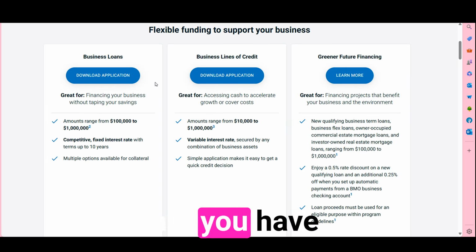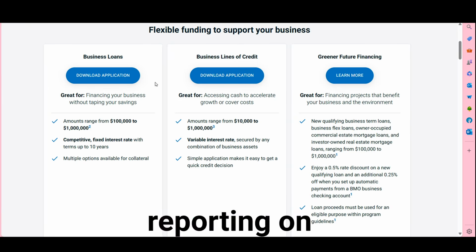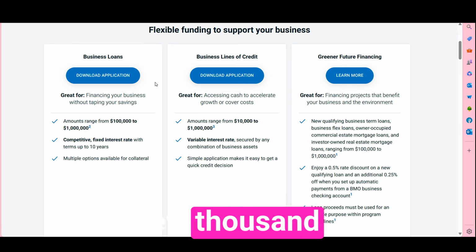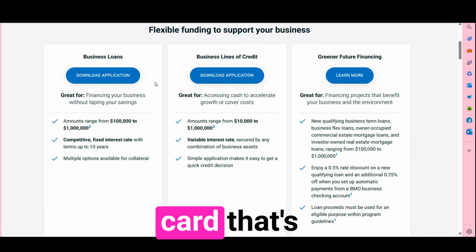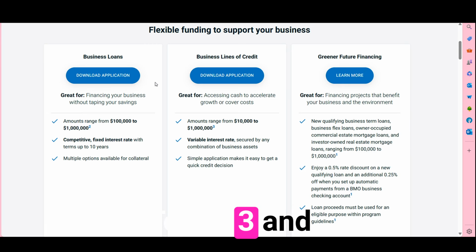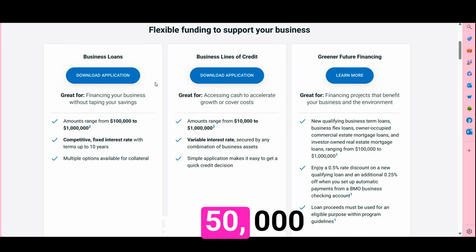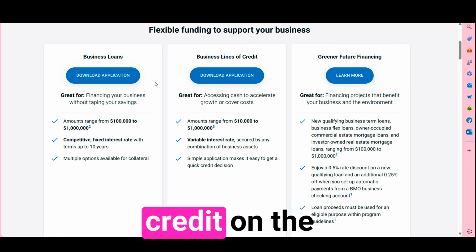And also make sure that you have some type of comparable credit, meaning that you have some type of credit cards reporting on your credit reports for at least 2 years, a minimum of a few thousand. For the best results, it needs to be 5,000+. You need to have at least one credit card that's 2 years old or more with a $5,000 limit or more to get 3 and 4 and 5 times the amount of what you have on your personal credit on the business side. So in order to get 50,000 on a business credit card, you need to have comparable credit on the personal side.